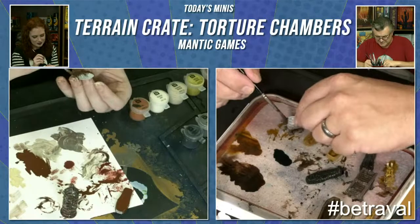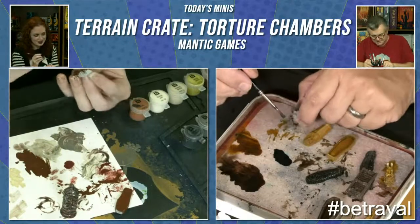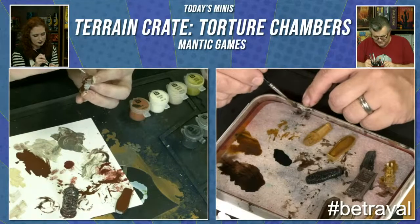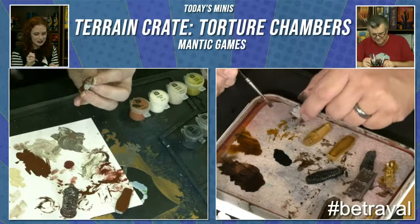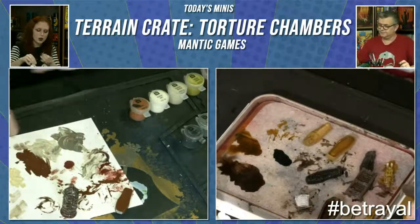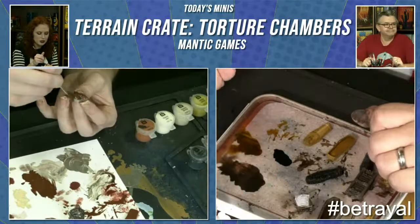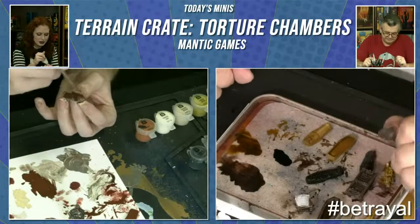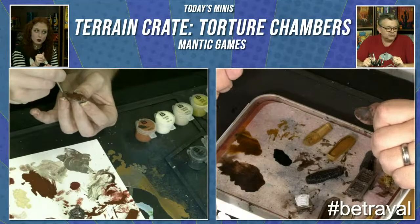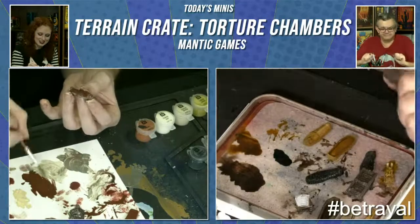But yes, this paint is going to dry eventually. It is the problem of using a wash on the show. I've lamented that many times. That's why I'm going in a circle. I'm getting everything with the base coat, and then I'm letting it dry, and then I'm just swapping back around. Right. That's fair. Sure. Yeah. Let's look at some minis. Let's do that. Okay.